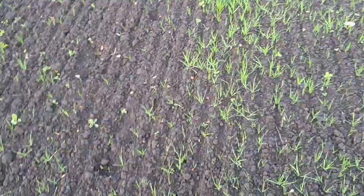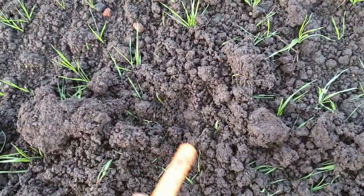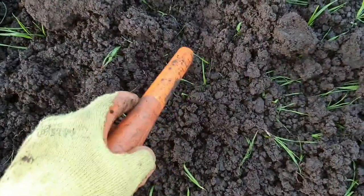Okay, just like everything on this field, it's a little bit iffy in the hole, but it's come out fairly solid 66. Somewhere in the middle here.